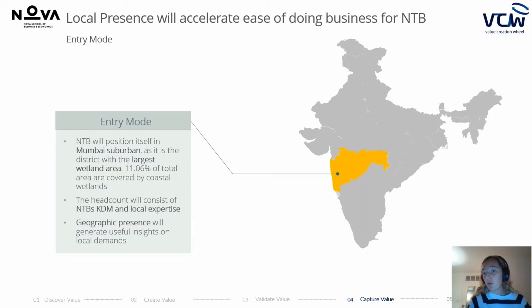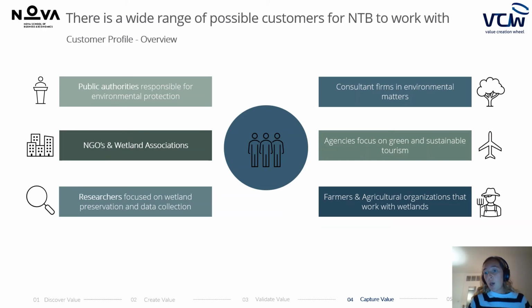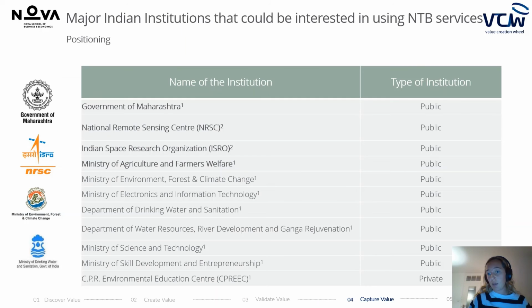11.06% of total area are covered by coastal wetlands. Once having settled in a local environment, a rather broad range of customers emerge. Public authorities, NGOs and wetlands associations, as well as small and medium agriculture organizations will be targeted. More particularly, these major institutions make up an attractive customer pool, hence governmental entities.